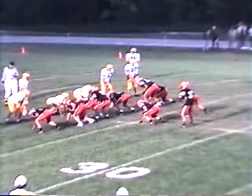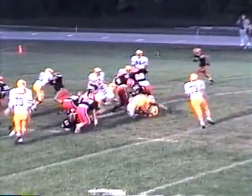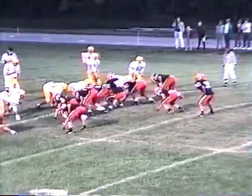Fires on the carry. The right side still doesn't look all that strong. Fires on the carry. Looks like he got it.